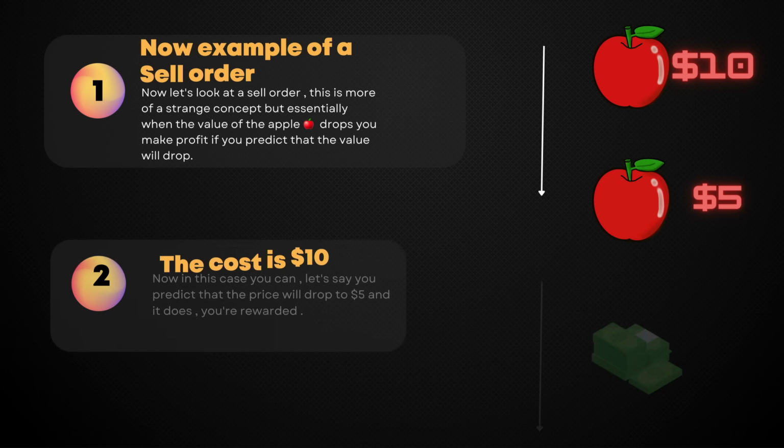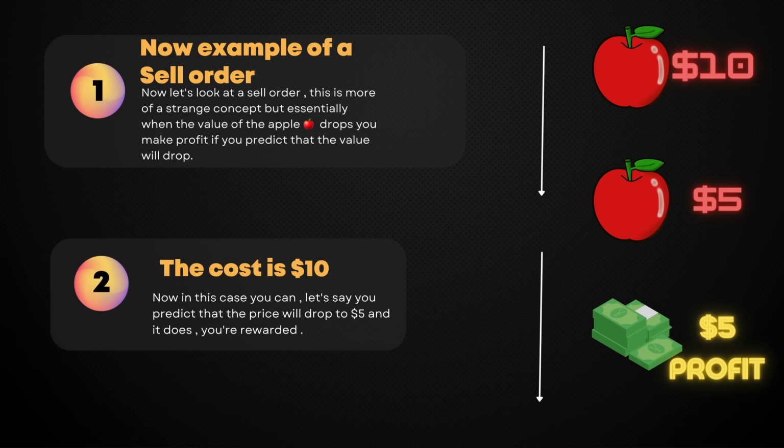Now let's look at the opposite, which is a sell order. Now a sell order is a little bit different, but it's still the same sort of concept. In a sell order, you're basically saying the value of this apple is going to drop. So let's say you buy this apple for $10, but then you're saying that the value of this apple is going to drop. When the value of the apple actually drops to $5, it's almost like you're rewarded for your prediction, and you make $5 profit this way as well.